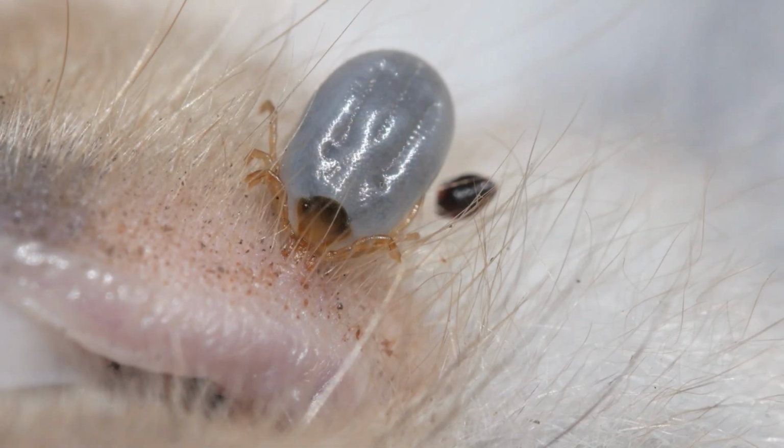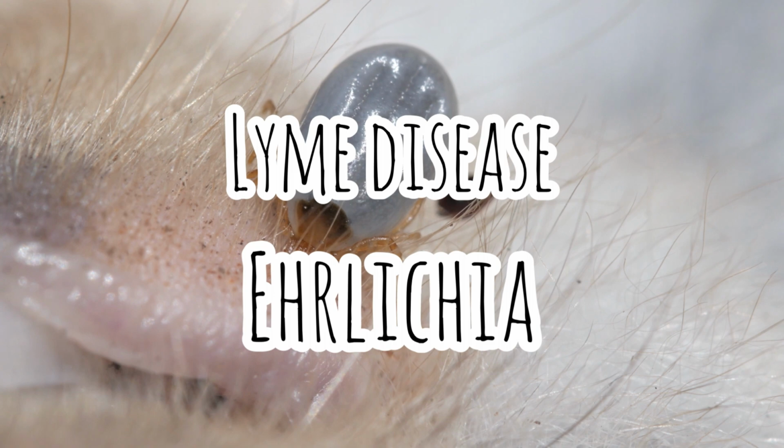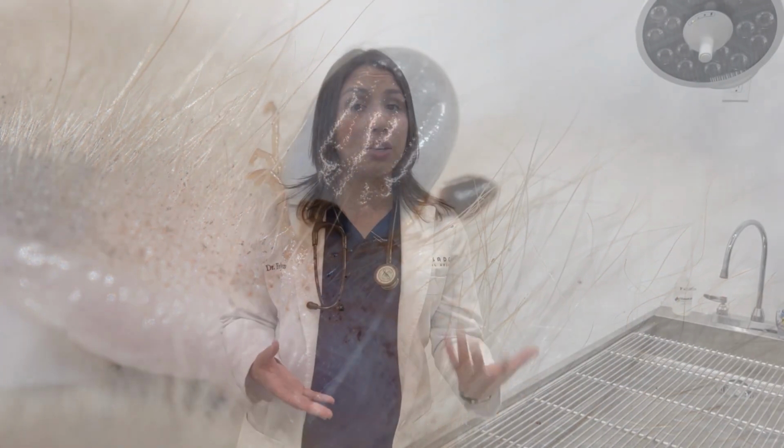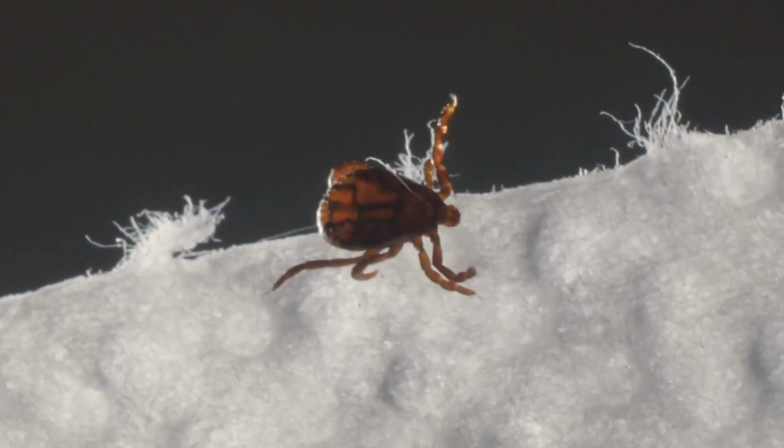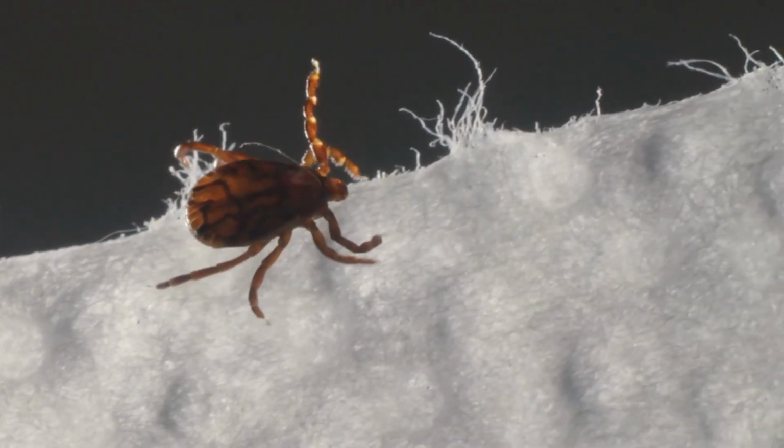Not only are ticks gross to look at, but they also transmit some pretty serious diseases, including Lyme disease, which most people know about, and a disease called Ehrlichia that can be found in cats and dogs. Now, ticks do need to be attached for a specific amount of time before they can transmit disease. This is why it's important that your pet's on a tick prevention in addition to a flea prevention that covers fleas and ticks so that they're unable to transmit disease.